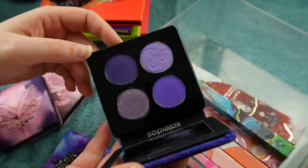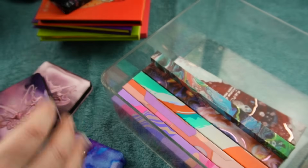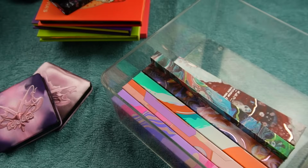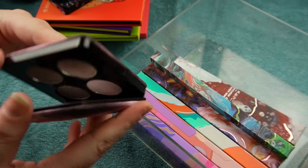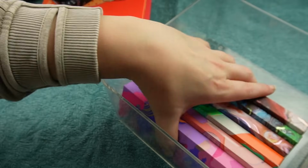The name is on the back of these ones. This is Glowing Iris. And then we have Flowing Haze, which is the more neutral one. And then we have Twilight Rush. So pretty. These are so grungy and pretty, but they have that K-beauty kind of formula. And this is Venus Trap. Really pretty. And then I have more Kaleidos.